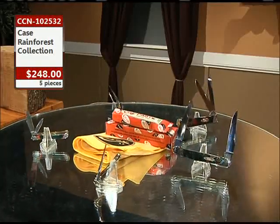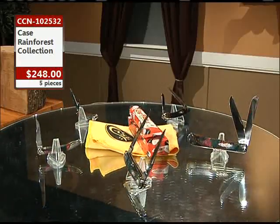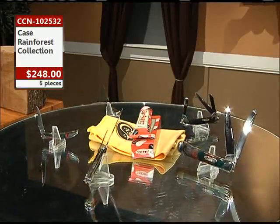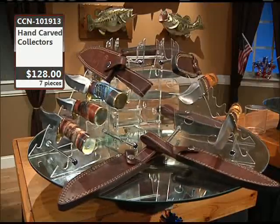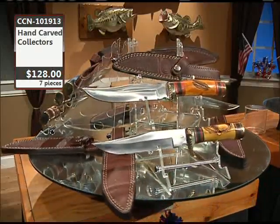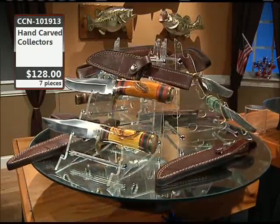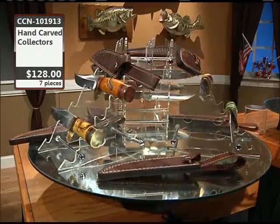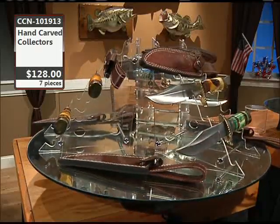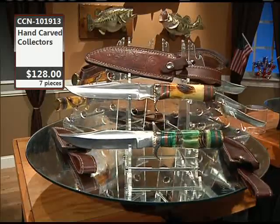We only have 7 of these collections left, by the way. They are dwindling down. It's a good one for the fall. Here's our chip away hand-carved collectors. We saw a huge set earlier that was our Sharps fixed blades, but this is the custom hand-carved chip-aways. Can't go wrong with either one of those brands.